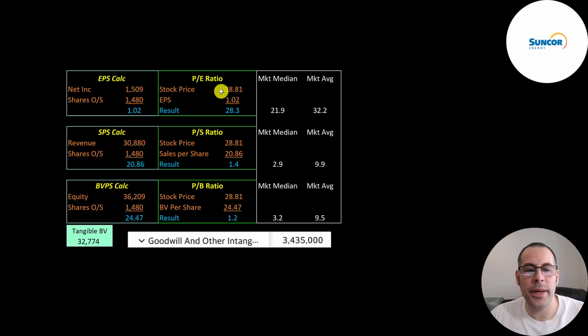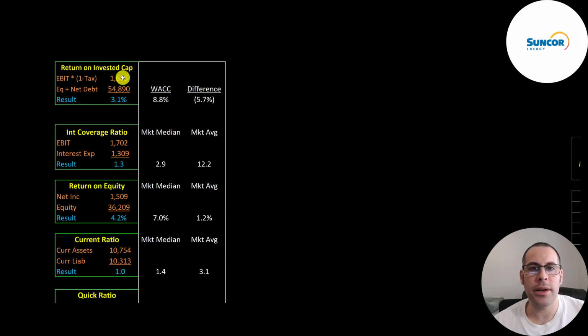Let's look at their financial ratios. Their PE is a bit high at 28. PE is stock price over earnings per share. They have a good price to sales at 1.4, better than the market median average, and their price to book is also really good, better than the market median average. Their return on invested capital is only 3%, but this is the trailing 12-month number, which is the second half of 2020 and the first half of 2021. Their numbers should improve a lot as we get closer to completing 2021.